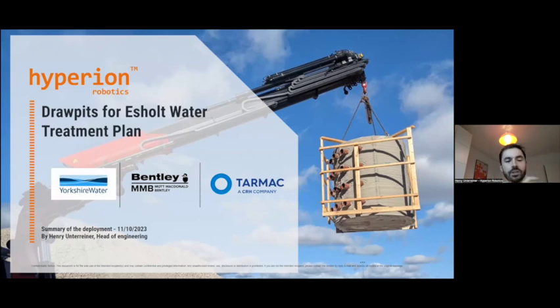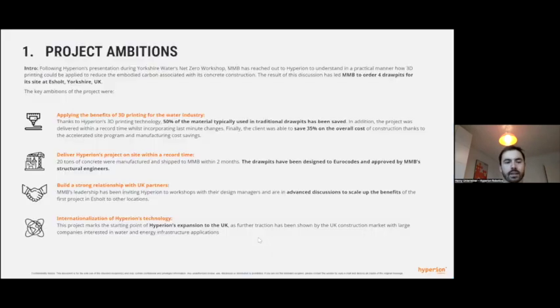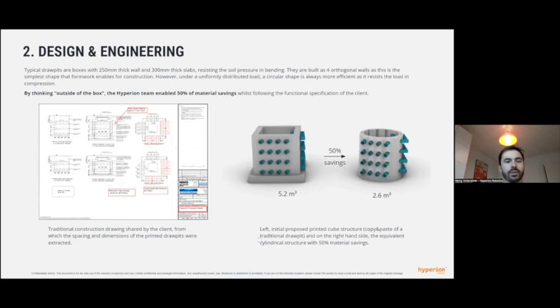It was in partnership with a water company in the UK, who was supported by Mott McDonald Bentley, who are water contractors, and our material partner Tarmac. So those projects started with a drawing sent from the client.